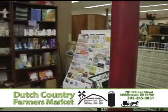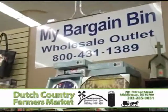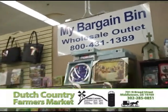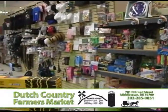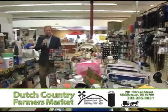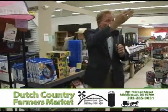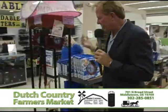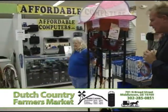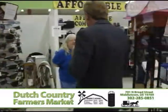All right, and it's once again the Bargain Bin, right here in the Dutch Country Farmers Market, located on Route 71. I want to remind you about the hours of operation once more. It's open Friday from 9 to 7, Saturday from 9 to 4. It's all here for you. This is the Bargain Bin. You got toys, you got clocks, and like Emily said, anything and everything you can think of. And if you can't find it, come back next week, because they'll have different things on the shelves.